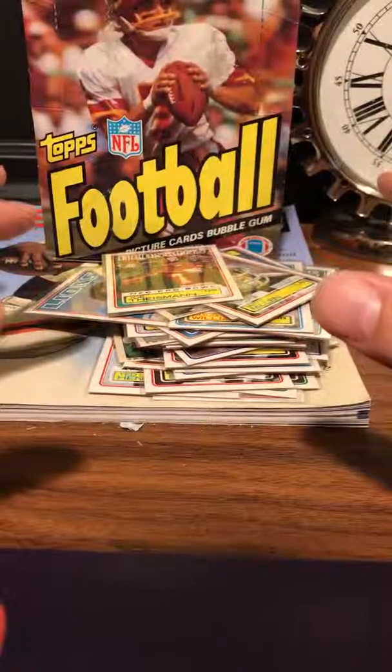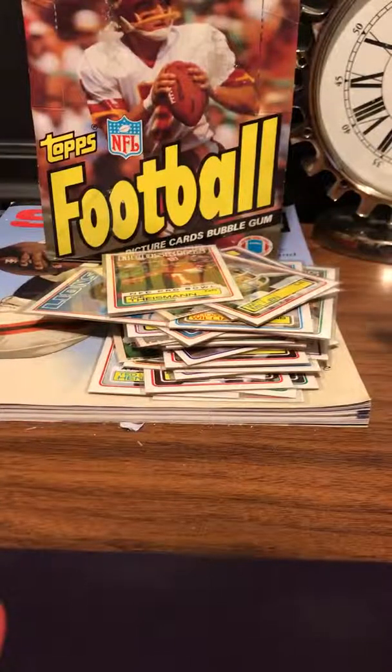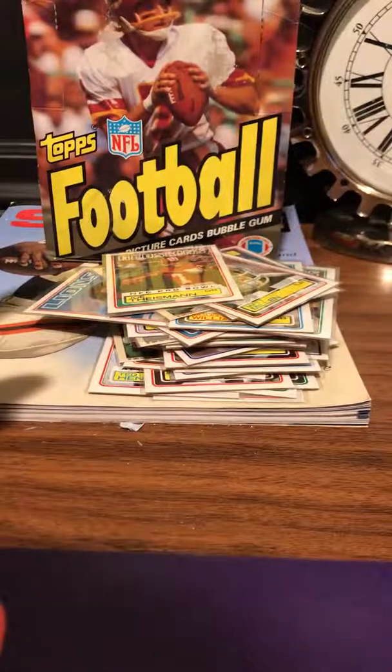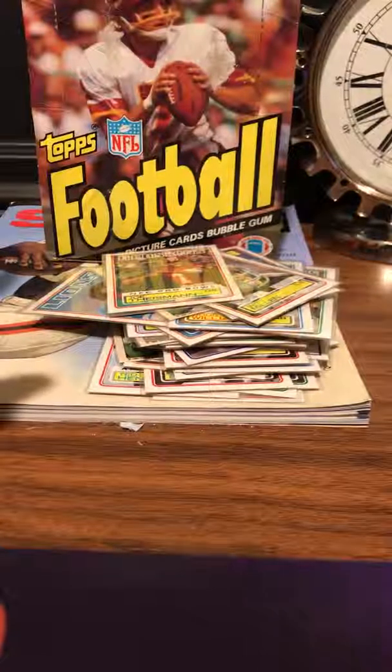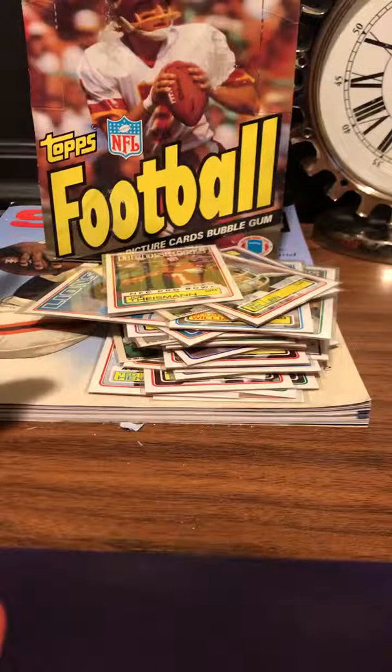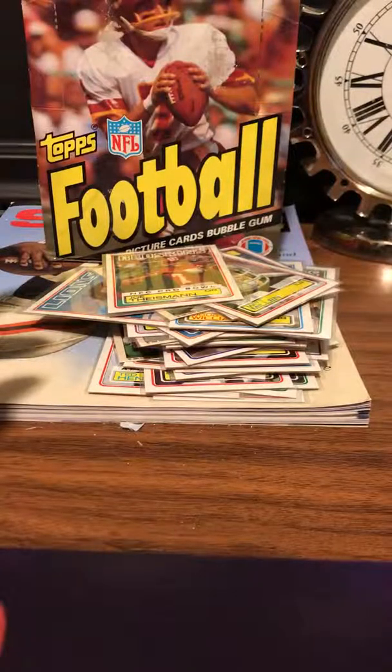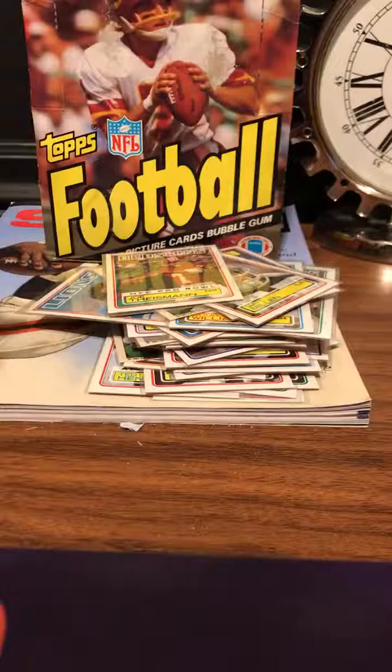We got lucky on this break, but I know if you guys are interested in doing another one, I will do it. Just keep in mind, I usually don't get this lucky with the rookie cards and stuff. I did extremely well on this one. It's very rare to get this way. You usually get some rookies, but not as many as we did in the condition we did on this one. So very happy with this, guys.